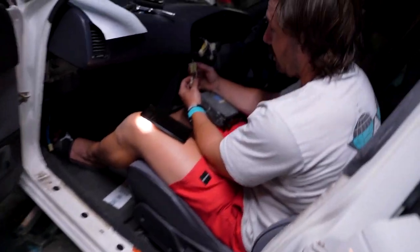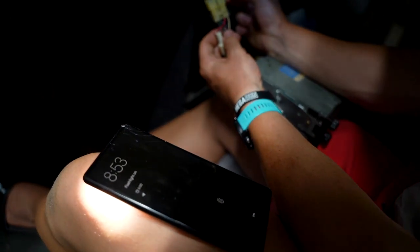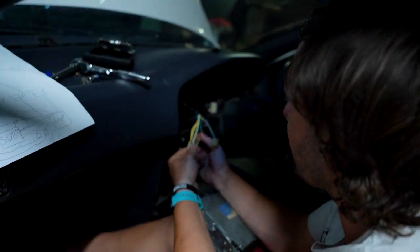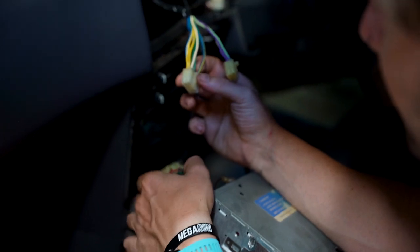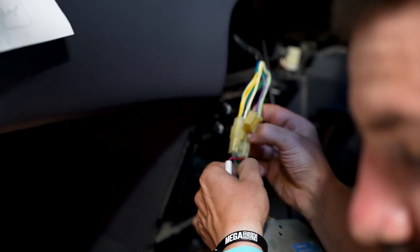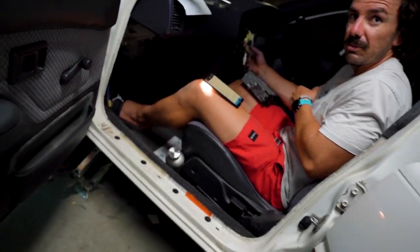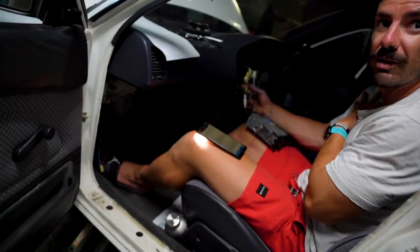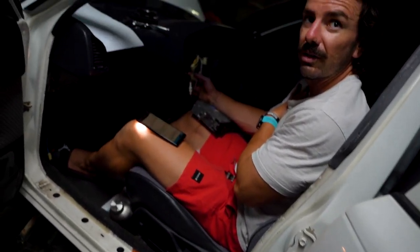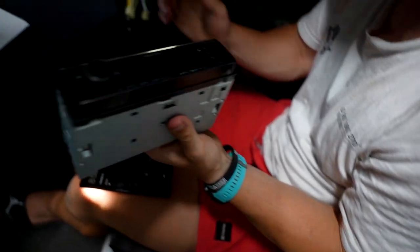You got the green, you got the grey. Yeah. But on here they're different. That's 12 volts in, that's constant power. That goes into there, which becomes the white one. But what does it say for white here? See, I don't know. Oh, that doesn't have a blue and yellow. There's a blue and yellow on the other side. What happened? No, I'm laughing at this situation. We can wing it.